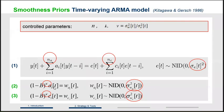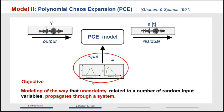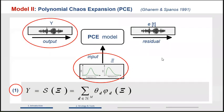So after fitting this model and producing a certain output, the second one is the polynomial chaos expansion model, which is concerned with the uncertainty of the input data and how this propagates through the system. So basically, we introduce here another input which is directly related to the measured environmental and operational parameters of the system under investigation. And then the model produces a residual again. This is a mathematical description of how this approach is handled with a polynomial function, a Fourier-like representation, where the idea is to determine the deterministic coefficients, as well as to carefully select the family of polynomial basis functions.